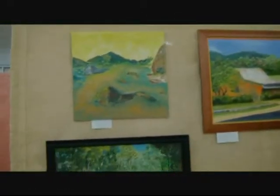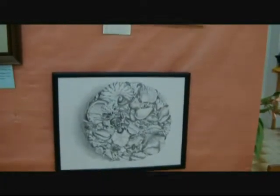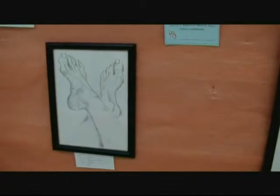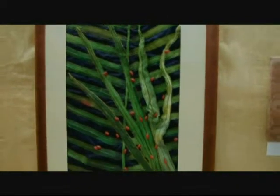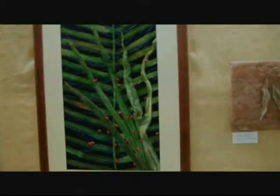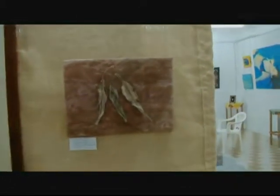Some local Cookshire scenes. And around the corner here we've got some graphite in the black and white section. And the Best in Show award was awarded to a Louise Derry portrait. This is fabric art. It's by Donna Burns. 2 pieces in the fabric section.